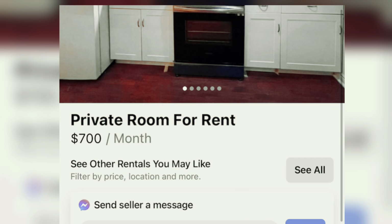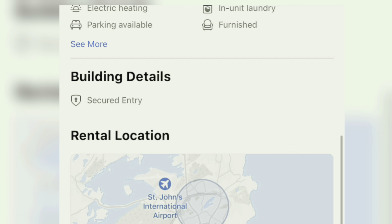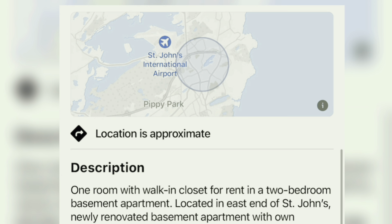All right, so let's have a look at another one. This is a private room for rent, $700 a month. So you will be sharing a bathroom. It's close to St. John's Airport. And like I said earlier, if you are planning to rent just a room, just be prepared that most likely you will be sharing your bathroom with other people, and the kitchen and the washer and dryer. So if that's something that you don't mind, then this will be your cheapest option.